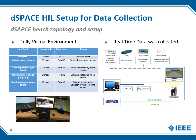parameter here is the steering column torque, because I will use this parameter to validate my artificial neural network against the output of the bench, as I will show in the next slide, and then I will compare them to see the performance of the artificial neural network. Because the steering column torque is controlling the vehicle laterally.